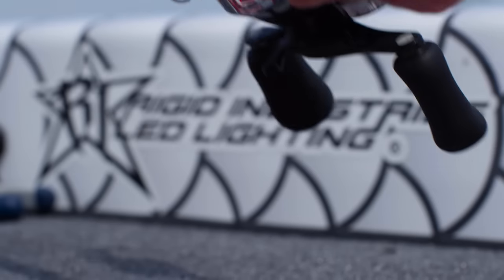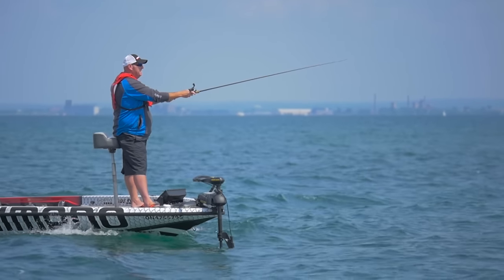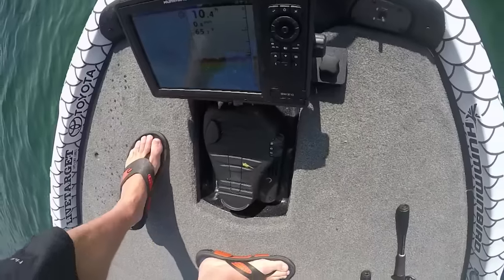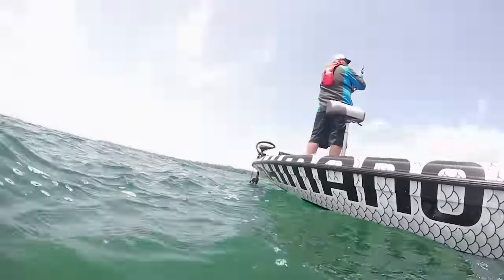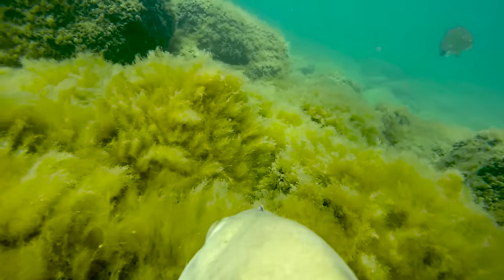See if I can call a few in. I did my best, but I guess my best wasn't good enough. They don't want to eat my crankbait anyway.